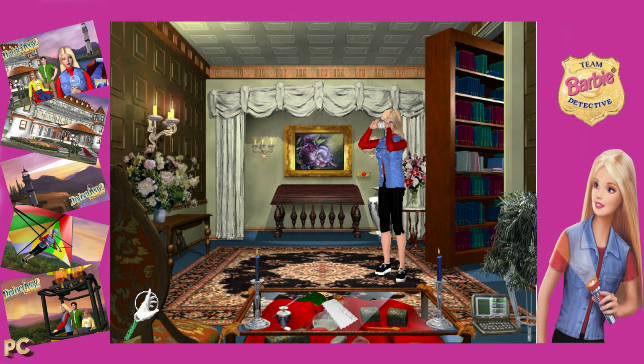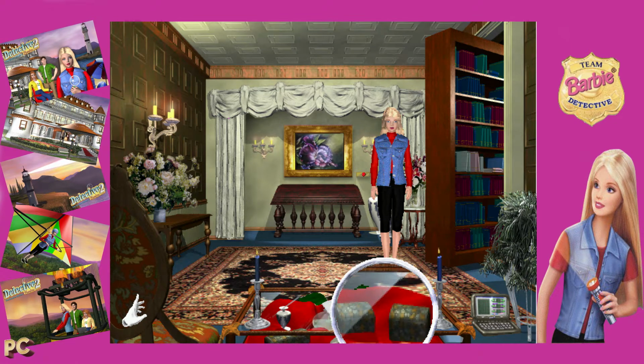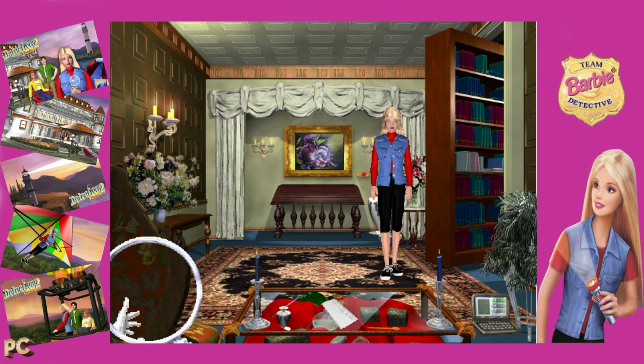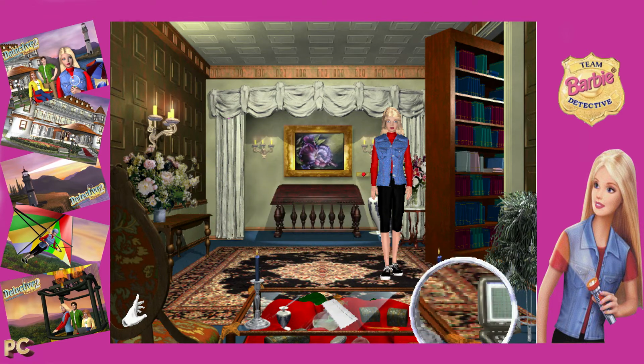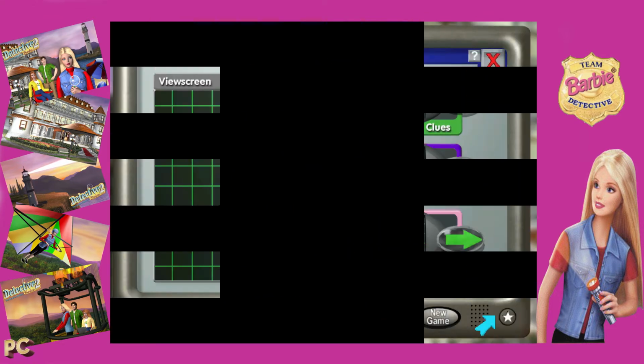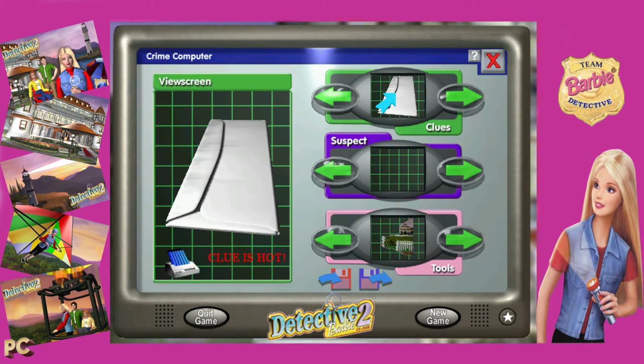We need to take a picture of this for the crime computer. Becky can help us analyze this clue. All right, let's check with Becky. To examine a clue, click on it in the clue file.